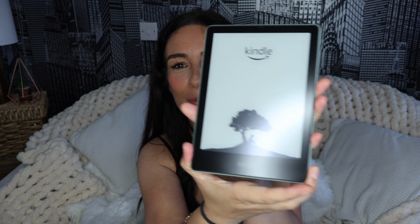Okay, we got the little person. We got the little person under the tree. Is that supposed to be me? I think it's supposed to be me, right? I already like the weight of it. It's very light. Like you literally can read with one hand. You can read in bed like this. It's very light, very comfortable to keep in your hand. So now it's doing its whole thing.